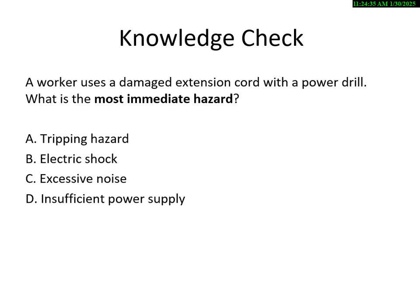A worker uses a damaged extension cord with a power drill. What's the most immediate hazard? Well, that should be pretty obvious, but we didn't cover it. A, tripping hazard. B, electric shock. C, excessive noise. D, insufficient power supply. Electric shock is the answer, correct.